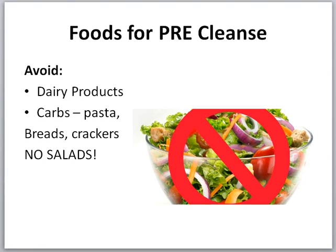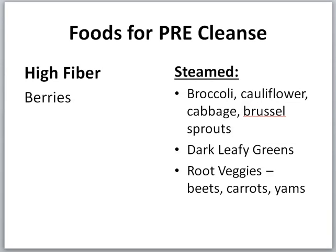Your carbohydrates you want to avoid, like your pasta, your breads, your crackers. And I don't recommend salads, because they are hard to digest. The cellulose and the fiber from the vegetables is very difficult to digest. And I say, look, let's just steam your vegetables a little bit and allow your body to take a break from all that, okay?